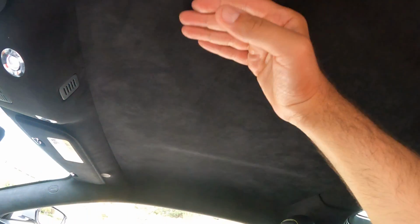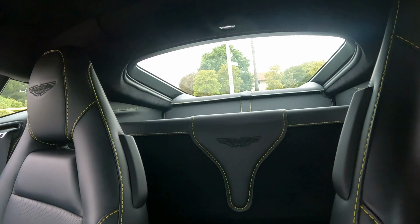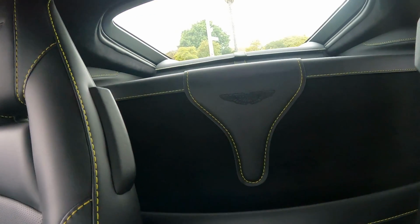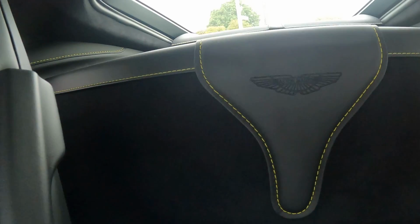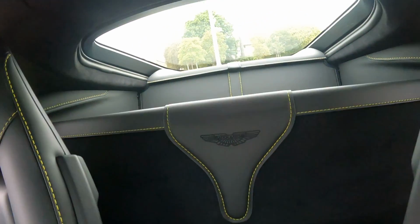Another thing I really like about this Aston Martin is this Alcantara headliner that goes all the way to the A-pillars and even on the back, so that's a very nice touch. And just in case you didn't know what kind of car you were driving, you have another Aston Martin logo right here. I know you cannot bring the seats forward, but you do have a little bit more storage here that adds to the storage that you already have in the trunk of this car.